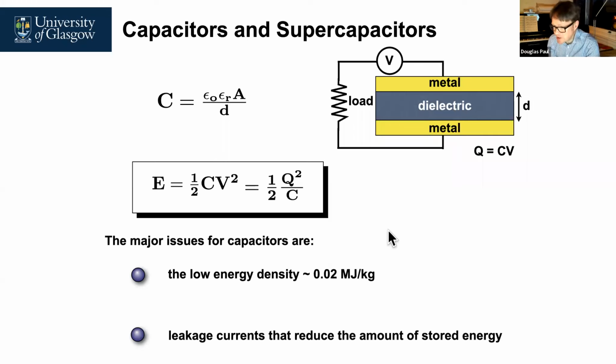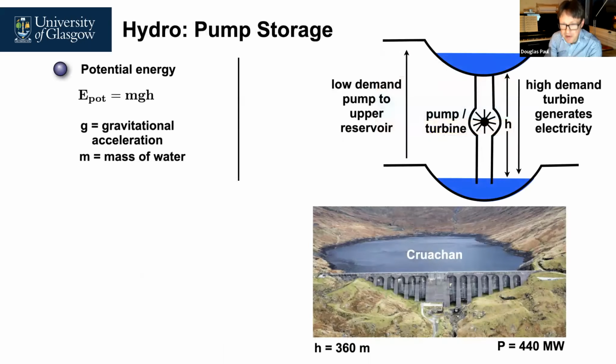So the major issue for these capacitors, even the supercapacitors, it's an even lower energy density that you've got compared to batteries. So remember, batteries were getting towards 1 megajoule per kilogram. This is 2% of that. And leakage currents. So as the student said, leakage currents are a big problem. That charge leaks both through the dielectric, but also out and away from the metal plates. And that gives you a finite amount of time that you can actually store the charge on the capacitors. And it's a big issue for long-term storage. So again, supercapacitors are relatively good for something that's quite small. There are a couple of areas where you can store power station levels of energy.